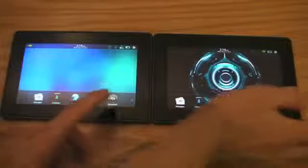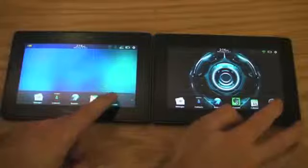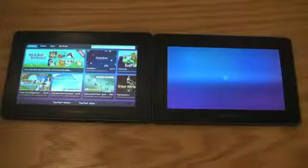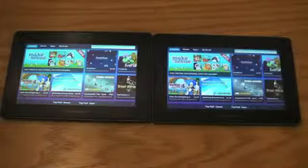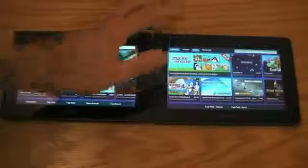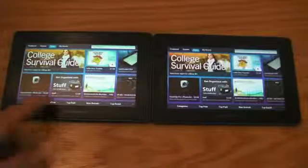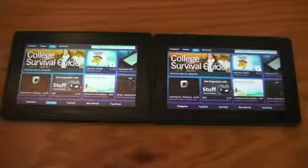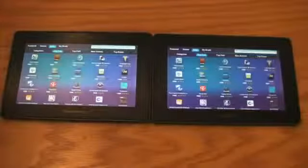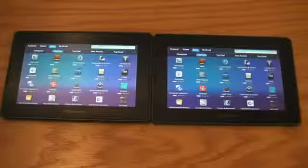First thing we'll do is go ahead and open up BlackBerry App World here and see which one takes the cake. So the LTE won that one by a mile, actually. Let's go ahead and just install an app. That was something else that I noticed that tends to happen a little bit quicker on the LTE version.